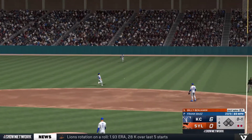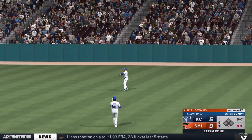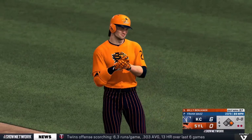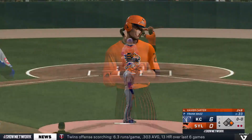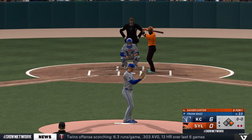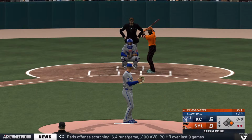Worm burner into the outfield for a knock. So he gets on base and keeps it going. I know that was a ground ball, but it was absolutely hammered through the infield. That's not one you're excited to get in front of if you're an infielder. You know they used to say, charge it. Crazy.